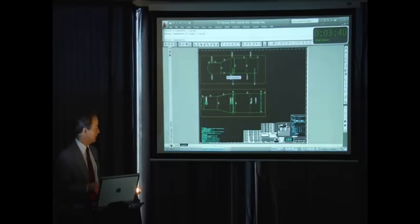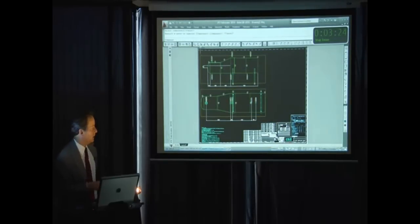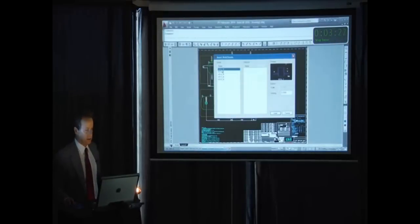What's next? Dimensioning. So let's go ahead and put dimensioning on this drawing and see what we can do. He's selected the components he wants dimensioned. Now he's going to select the nozzles. And as quick as that, he's got dimensioning.